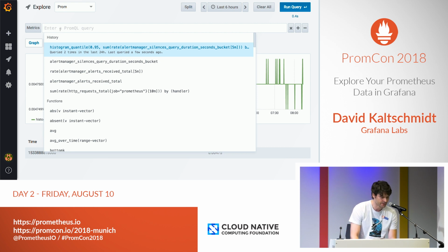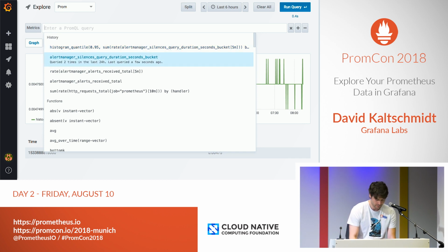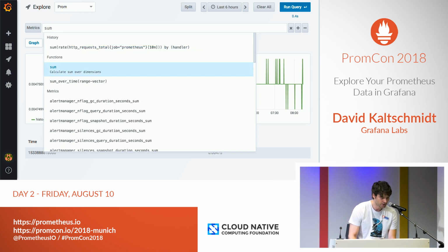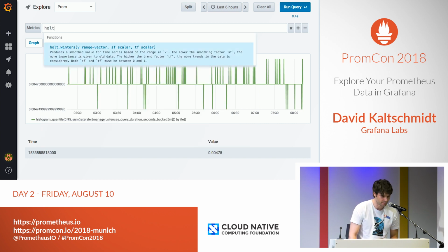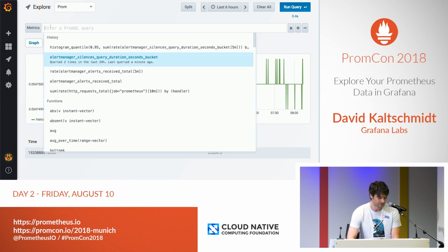Another thing we added was history. So the last things you queried, it also tells you how often they've been queried in the last 24 hours. Also, how long ago someone did this. So I think that's quite helpful. And then we also have function helpers that tell you what the function does. Maybe there's another nice one. Holt-Winters is everyone's favorite. It's quite good to tell you what it does. Cool.